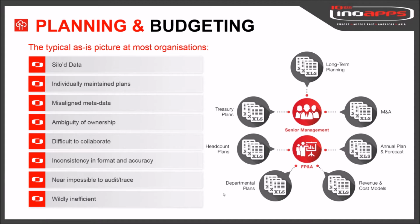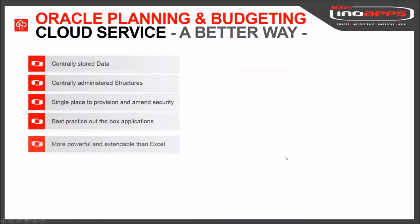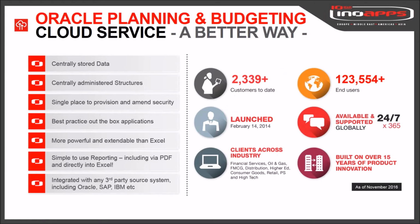So what are we proposing instead? Well, we have the ability through Oracle's Planning and Budgeting Cloud Service to alleviate pretty much all of those issues that I just referred to on the left-hand side there. We have a single central store for all the data, irrespective of who is using it, so everyone is always looking at the same version of the numbers.